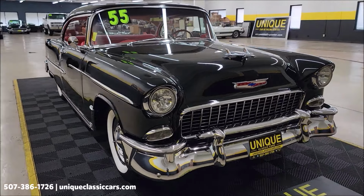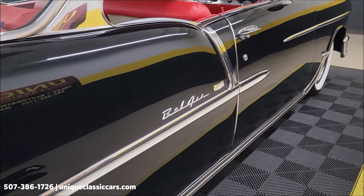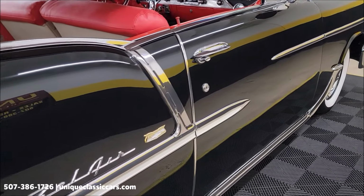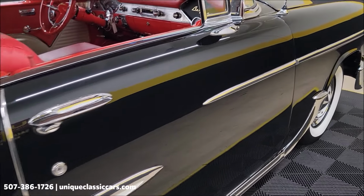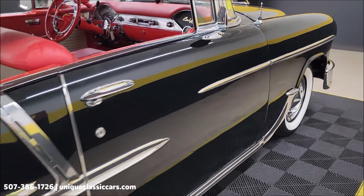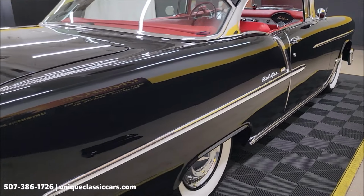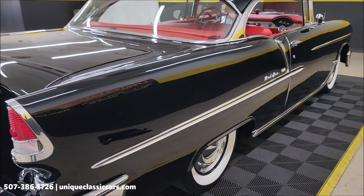All right, take a look at these panels. Now, with black paint, if bodywork isn't done professionally, and done with care and quality by somebody that knows what they're doing, it's really going to show, especially with black paint. Look at how straight those panels are and how well that paint looks laid on there. Very nice job, excellent restoration.